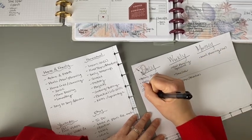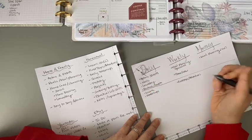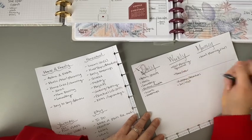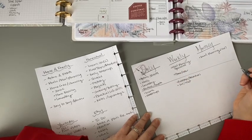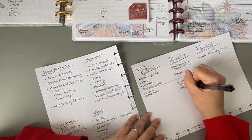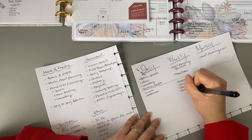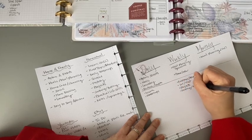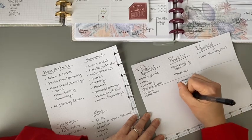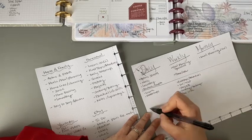Our warm-ups, those are daily. Science and social studies or history, weekly. Projects are weekly. Our cooking and baking. Practical life, all that. Okay.